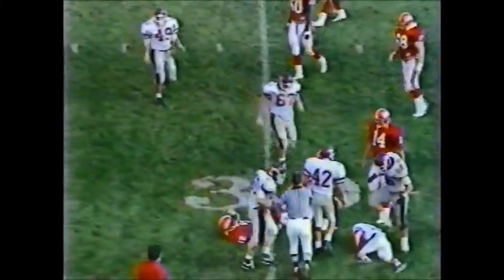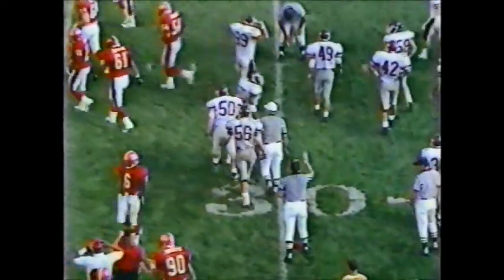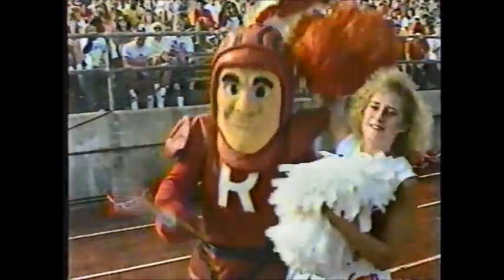Outside, Bailey turns the corner and is tripped up at the 30-yard line. Bailey, once again. Kevin Scheffler in on the tackle for Colgate. Under 8 minutes remaining here in this fourth quarter. And it's a 5-yard gain on the first down.